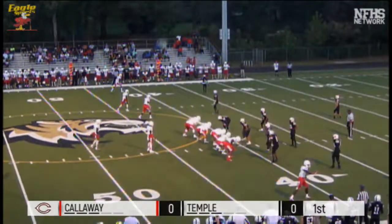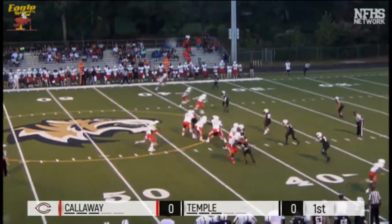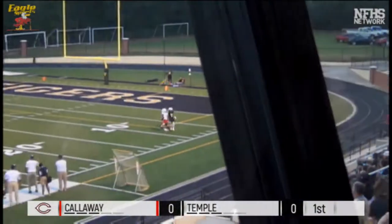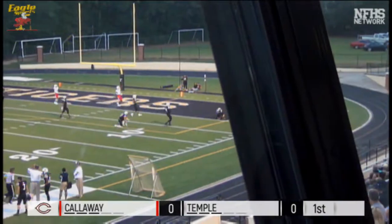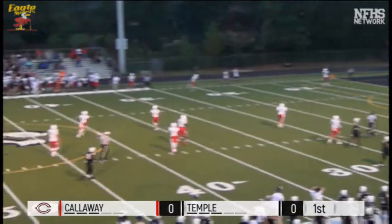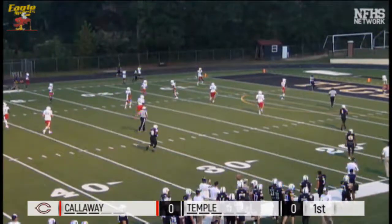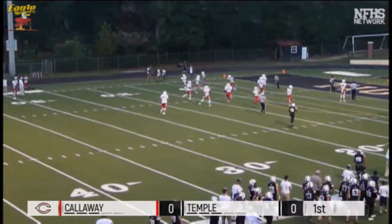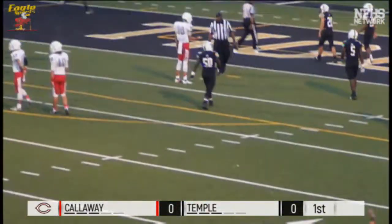Once again, shotgun set, trips to the far side of the formation, single wide near. Jacob takes a snap, play action fake. He's looking. He's going deep. He's got a man. And Blunt makes the catch at the 10-yard line, and he goes into the end zone for the Callaway touchdown. Nice play there by Jacob Freeman on the play action fake. And Dre Potts on the touchdown. That is Dre Potts. Great job of going up and getting the ball at around the 10-yard line.